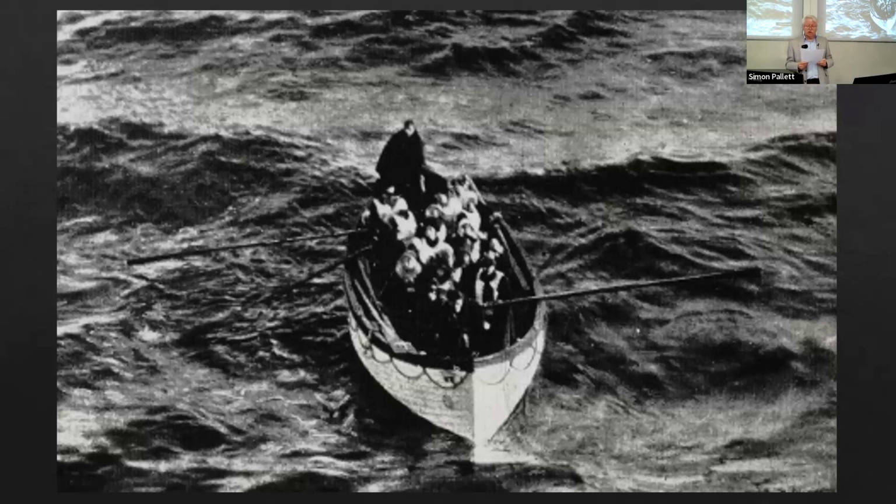Carpathia's crew continued the task of picking up the survivors. Her own passengers crowded the deck rails, watching the proceedings in stunned silence. Strangely, some of the boats were half empty, but others were packed to capacity. A great number of women survivors were now widows. In those days, of course, the policy was women and children first. Today, the policy is more to try and keep families together.